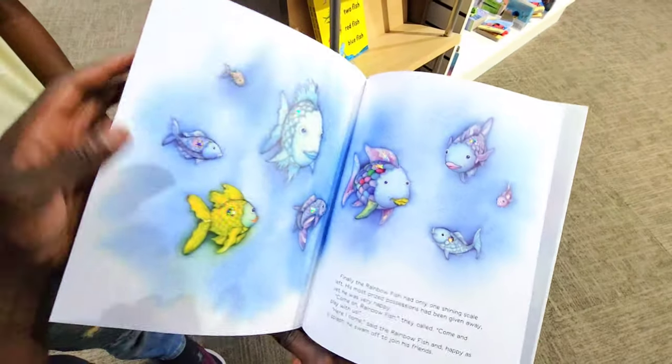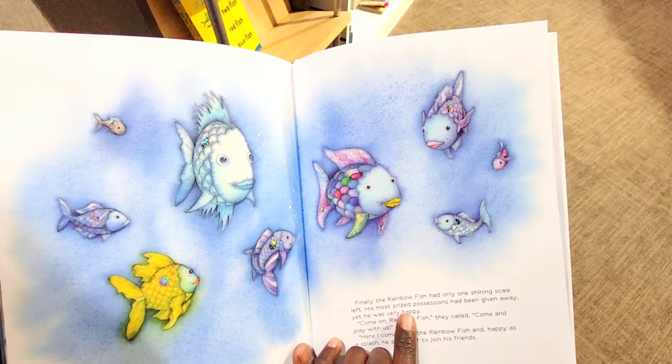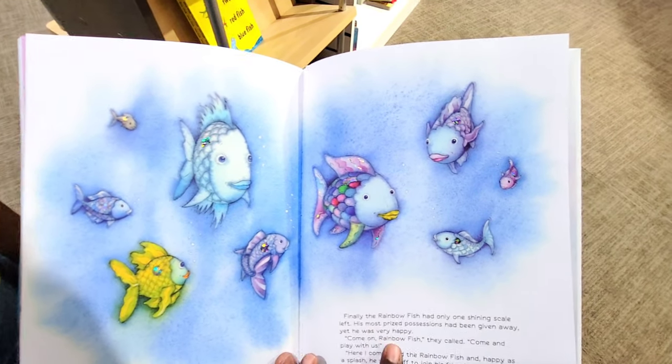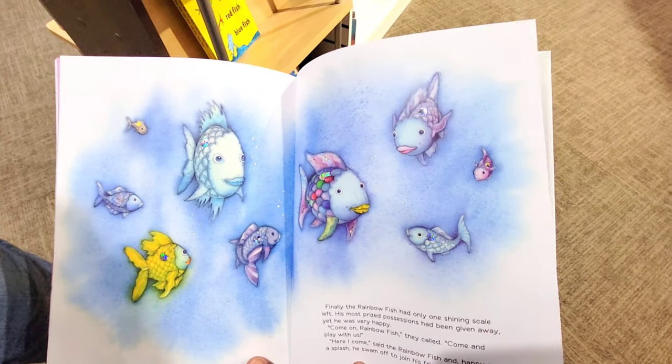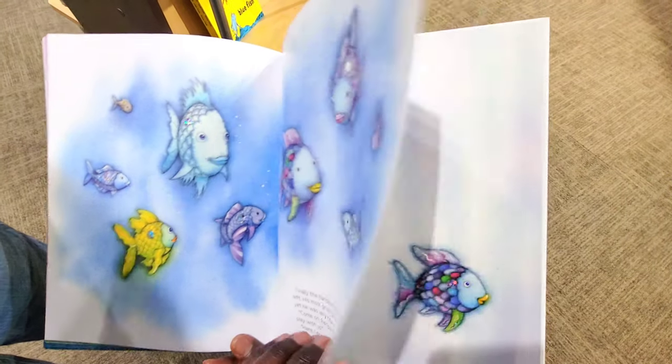Let's turn the page. Finally, the Rainbow Fish had only one shining scale left. His most prized possessions had been given away. Come on, Rainbow Fish, they called. Come and play with us. Here I come, said Rainbow Fish, and happy as a splash, he swam off to join his friends.